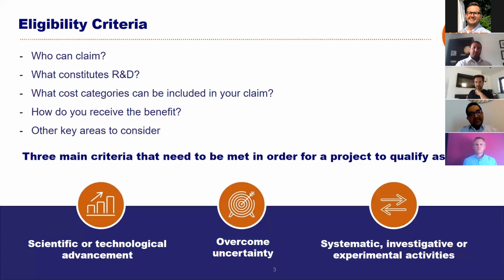The next question is, okay, I can identify R&D projects now. How do I link it to a number? In the end, it's a number that we need to identify on how much money was spent. And that's when the next question comes in. What are the kind of cost categories a company can include? And there are primarily 4. I'll go through one by one.